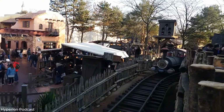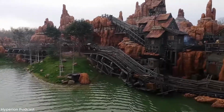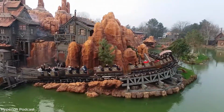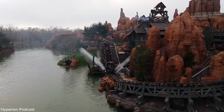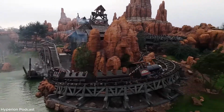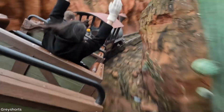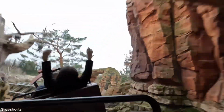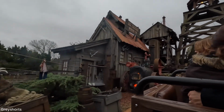And moving on at spot number 7, we have Big Thunder Mountain at Disneyland Paris in France again. And in my opinion, this is Vekoma's best Big Thunder Mountain. I don't know why, but I feel like this layout is a bit more forceful than the other ones in the USA. And yet again, you have the typical Big Thunder Mountain layout with 3 different lift hills and then sharp turns and small dips. But this Big Thunder Mountain model at Paris is so awesome. It has its own island, and that means you go in and out of the tunnel to get to the main track. I would recommend a back row ride in the dark on this coaster. It feels out of control.